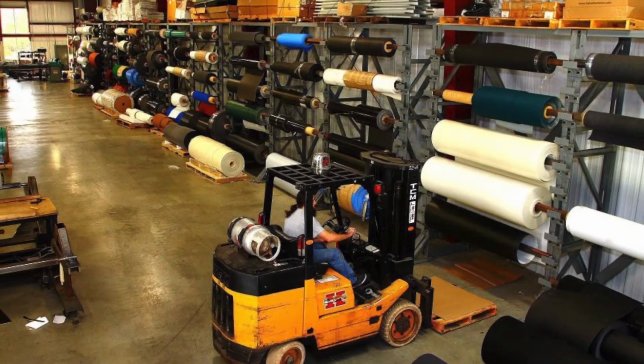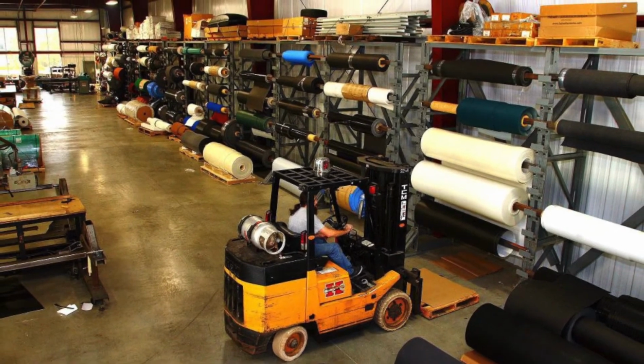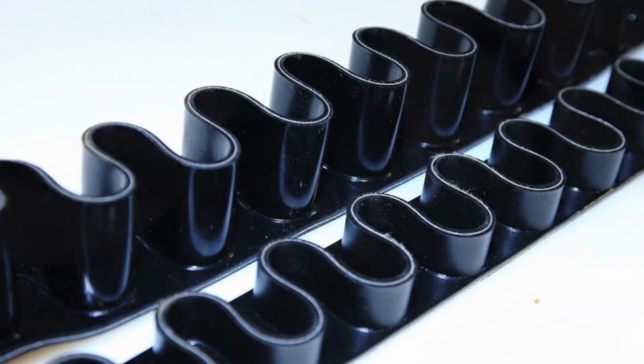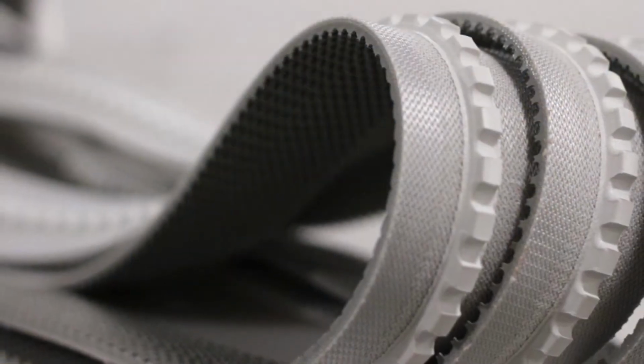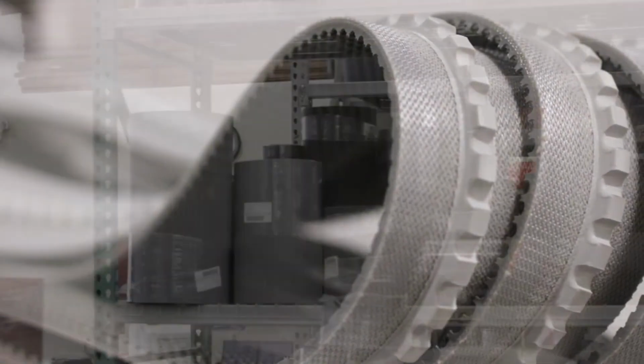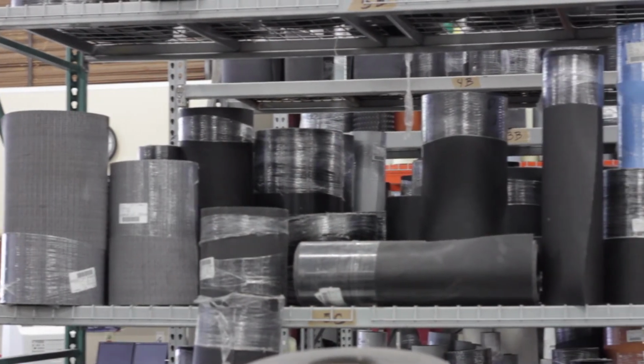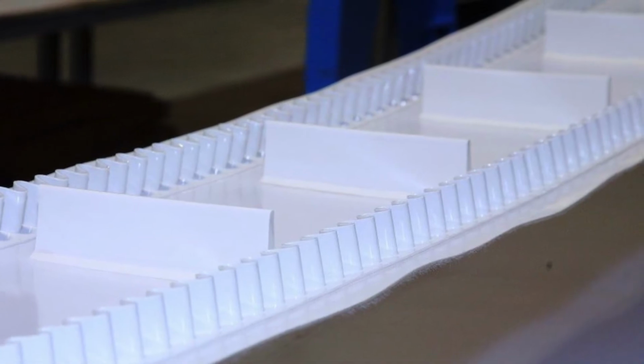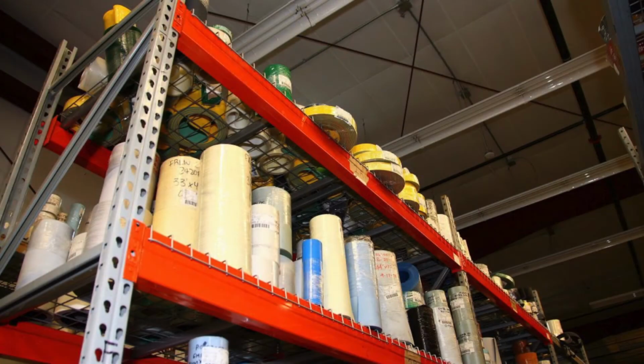Another benefit of working with Great Lakes Belting is that we maintain an extensive inventory of materials at all times. This allows us to fabricate and deliver in the most expeditious manner, accurately, on time, when you need it. We routinely ship direct to our OEM customers' customers, and we protect their interests.